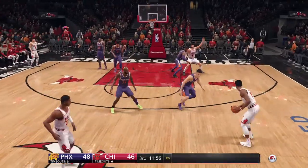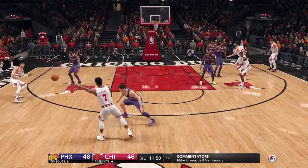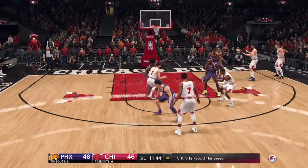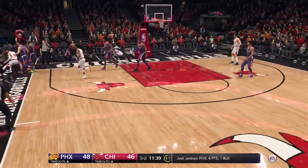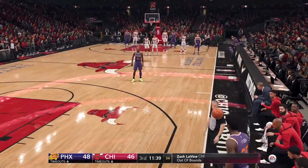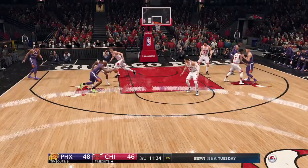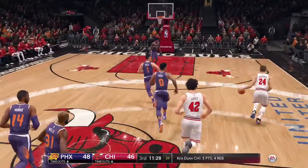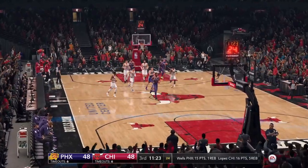I got ball. I got some points. Screen set nicely. Swats that away. Goes out of bounds, so it'll be Suns ball. Bell for two. Ooh, misses the inside shot. Tremendous job making it difficult to get to the basket. Now that's how you clean up a miss. Great dunk on the putback.